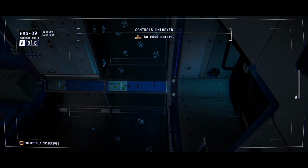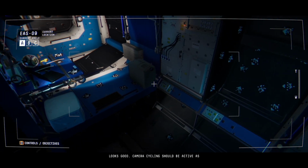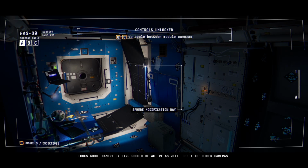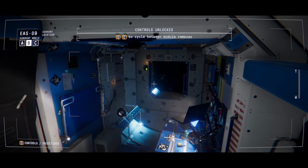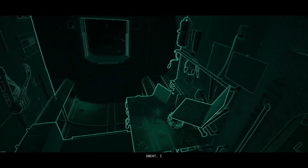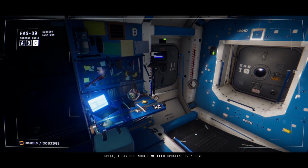Yep, cameras are moving. Looks good. Camera cycling should be active as well. Check the other cameras. Camera B is working. Great. Camera C is working. I can see your live feed updating from here.